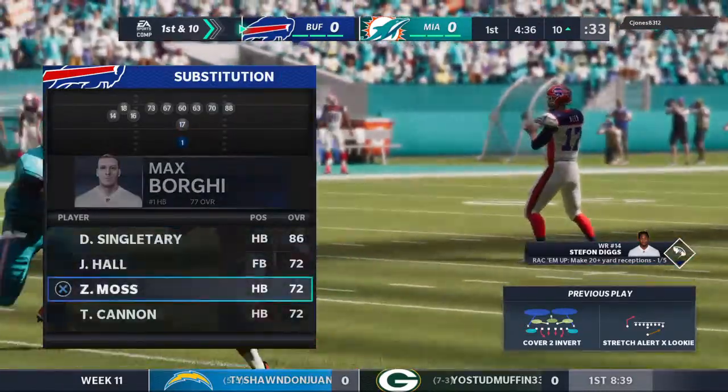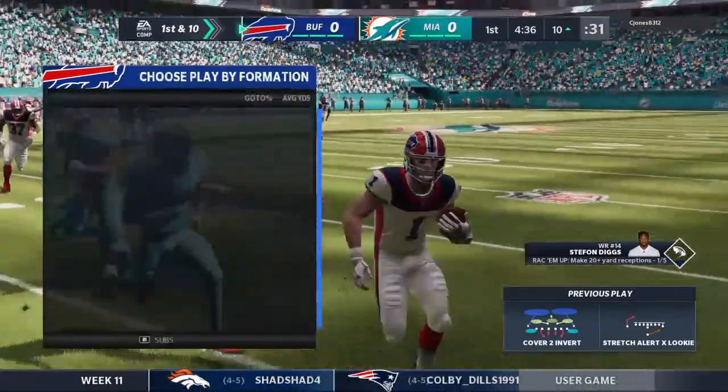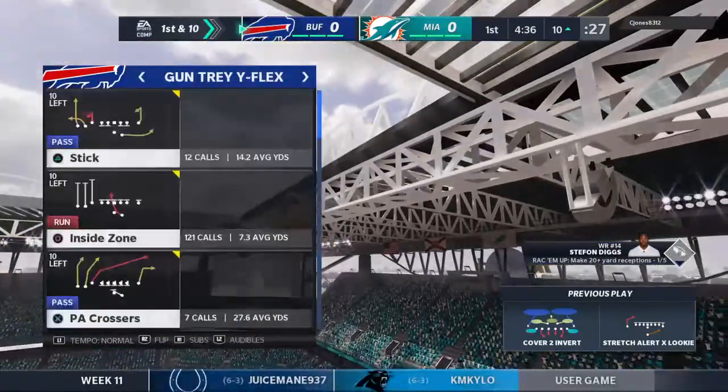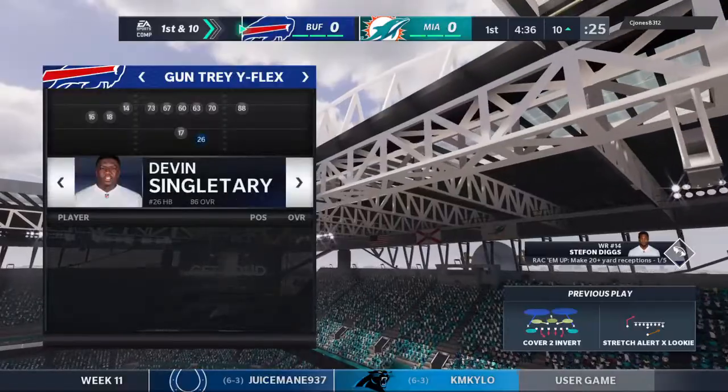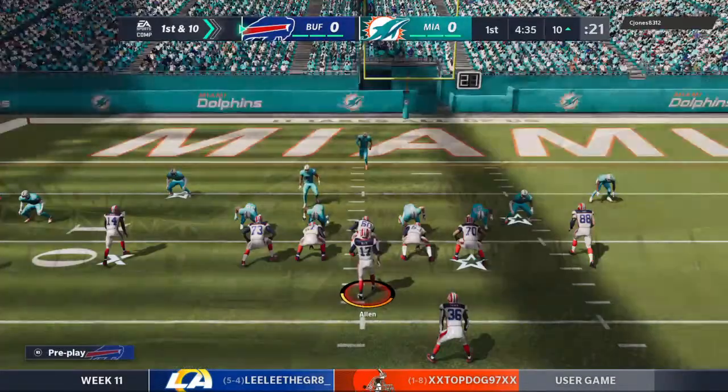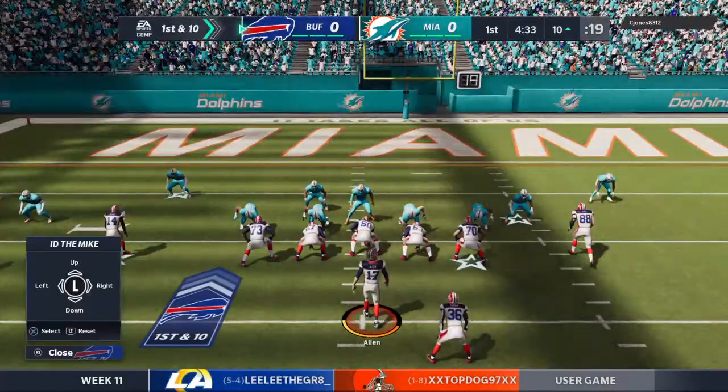Quite the opening drive march they're on right now. It looks a lot like what we saw in practice prior to the game, doesn't it? You know, because on that last big practice beforehand, you go through your offensive script. You go through your play calling. You go through all the stuff and establish things, and it looks like it's going like clockwork right now for them.